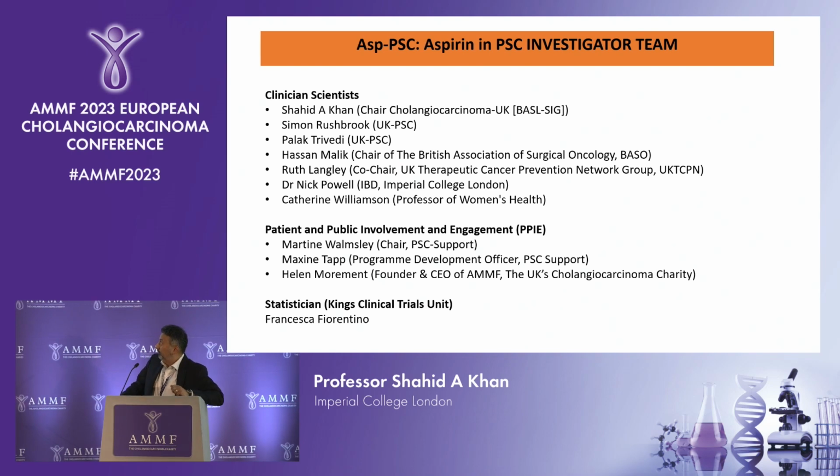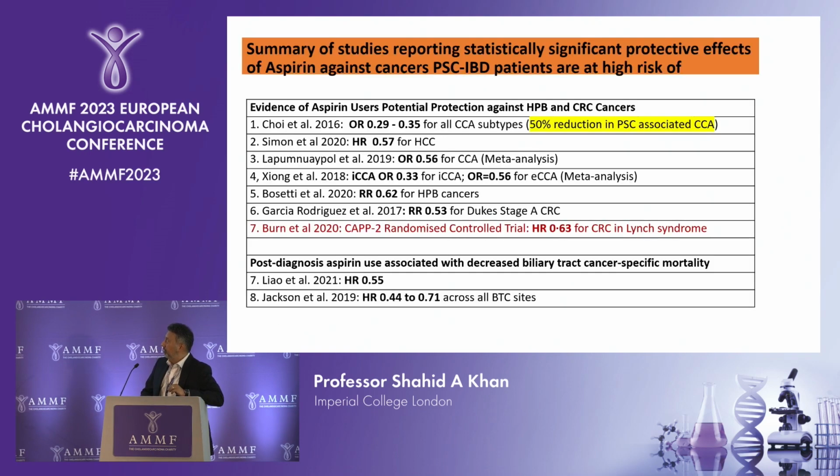Hassan Malik's there, Palak Trivedi from UK PSC, Ruth Langley, who's an internationally famous oncologist doing an international aspirin trial, Nick Powell, a colleague from Imperial who's an IBD expert, Kath Williamson, a professor of women's health and an international expert in cholestasis and pregnancy, big PPIE involvement from PSC Support and from MMF, Helen Mormont, and high-level stats input as well. So we put together this team and had many, many meetings over a long period of time and presented this proposal to many, many people up and down various specialties.